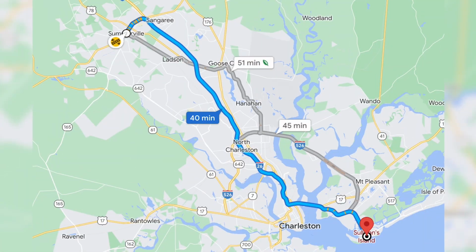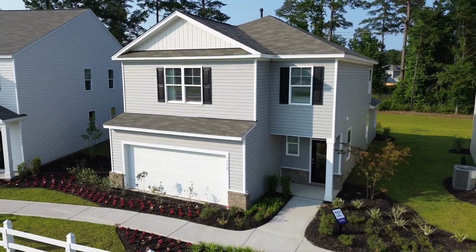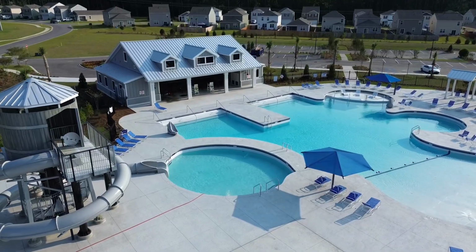From Summerville, you're also 40 minutes to the beach and 43 minutes to beautiful Lake Moultrie. These are actually great places to take your family or take your dogs for a walk. I definitely recommend checking them out. And if you're lucky enough to find yourself living in one of the new master planned communities, they typically have walking trails, dog parks, pools, and other awesome amenities. If you're curious about those communities, you'll definitely want to see this playlist here.